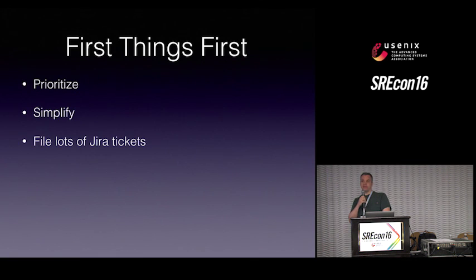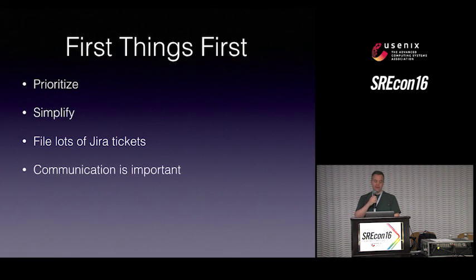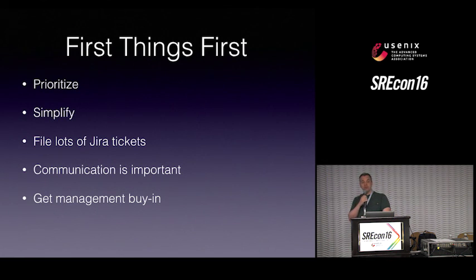Lots of JIRA tickets. This was addressed, I think, last night. Just make tickets of things, or make a list, whatever works for you, of things you want to go back and fix eventually. Communication. Tell people so they're not surprised. Blindsiding your developers is just bad. Like I said, get management buy-in. If everybody's on board, when you do have these problems, when you do have these roadblocks, we can all move together towards a solution.